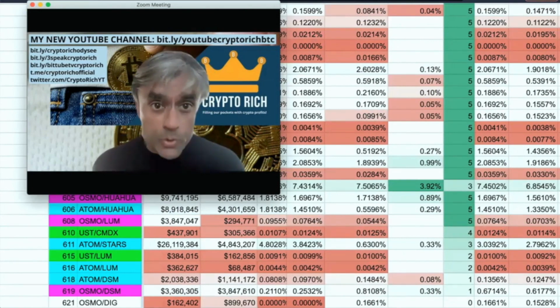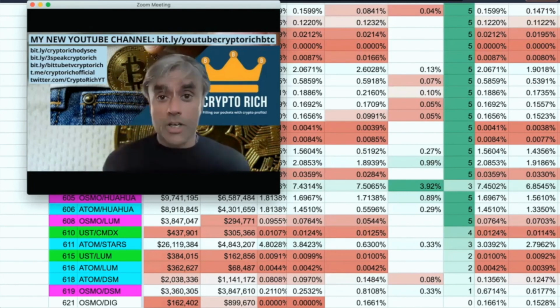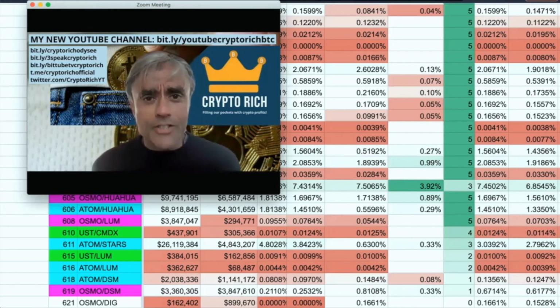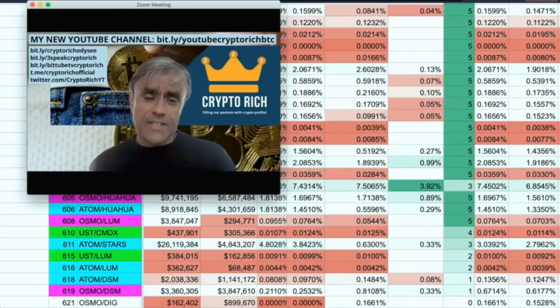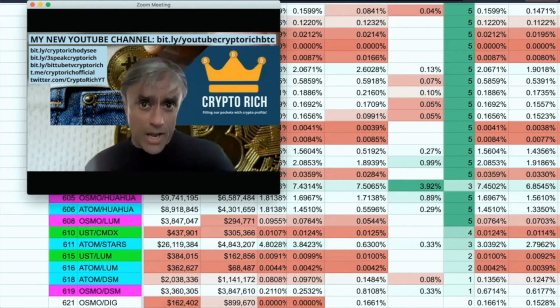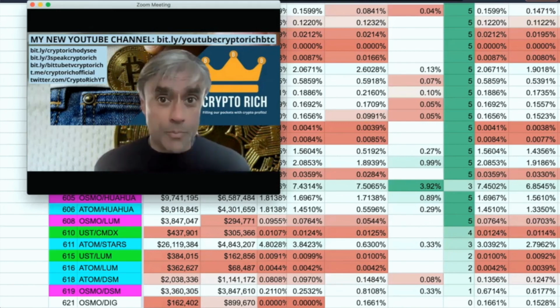Now, I could put some Osmo in there with some DIG. However, I'm not going to, because I don't know much about the project, it's a very, very small pool, and there are risks of impermanent loss. Now, what is impermanent loss? Well, impermanent loss happens when there's a sudden price shift in one of the assets, which affects the performance of the other assets. So you end up getting less than you would have expected, or less than you put in. Now, I think over the long term, it's really not an issue.